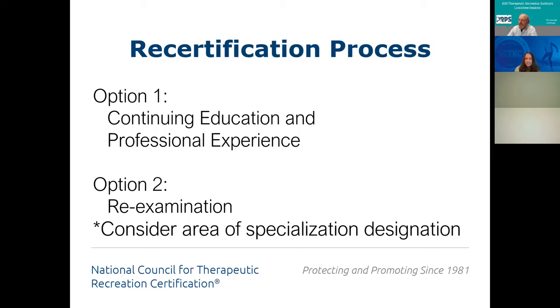And with continuing education, there's a whole host of different ways that you can obtain continuing education, including conferences, webinars, in-services, academic courses at universities, presenting information, publishing information, and internship supervision. So for all of you that are going to be doing internship supervision, there's a document on the NCTRC website that you would want to fill out. It's called the Internship Supervision for Continuing Education application. You'll want to fill that out and hold on to it.